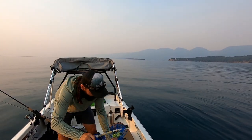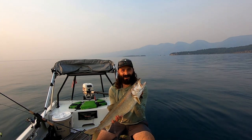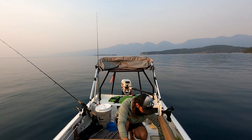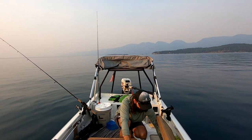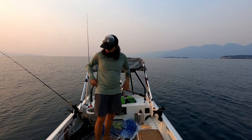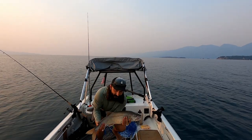Okay, let's see if I can get that. Oh my God. Check it out. According to the live well, he is about 30 inches long. What a tank. Well, I caught a lake trout. That was kind of unexpected. I can't believe it. What a blast. Here he is. Nice, decent looking fish. Look at this thing.